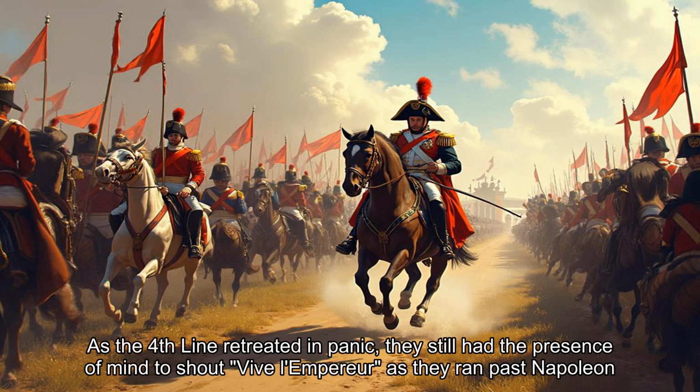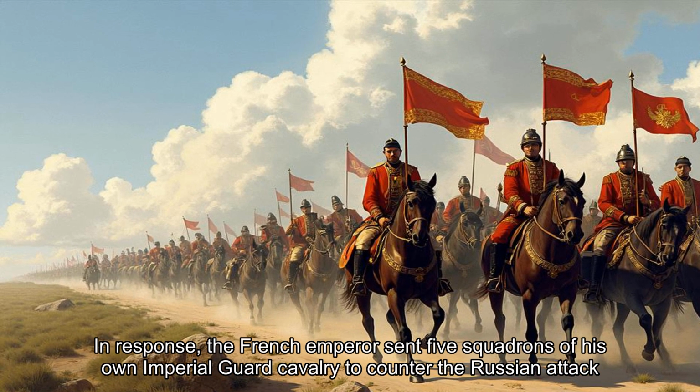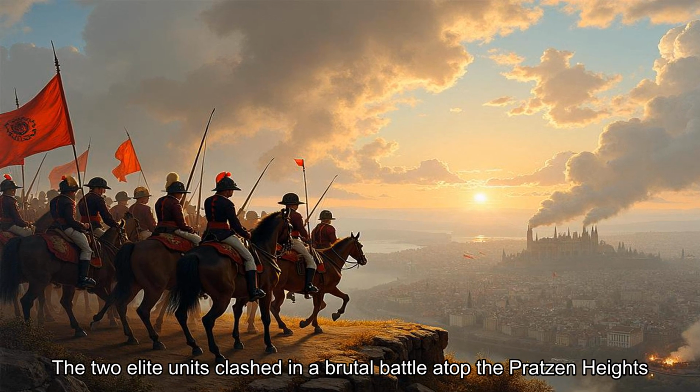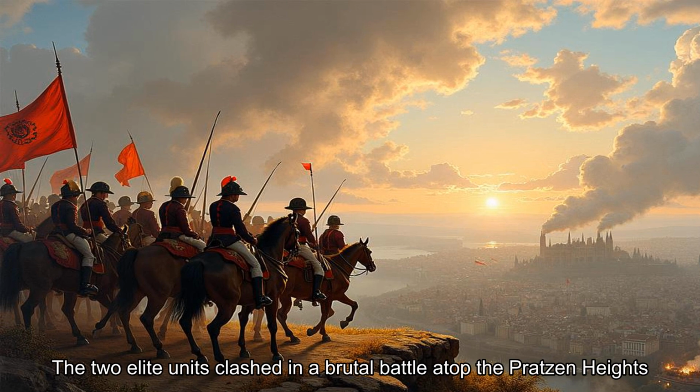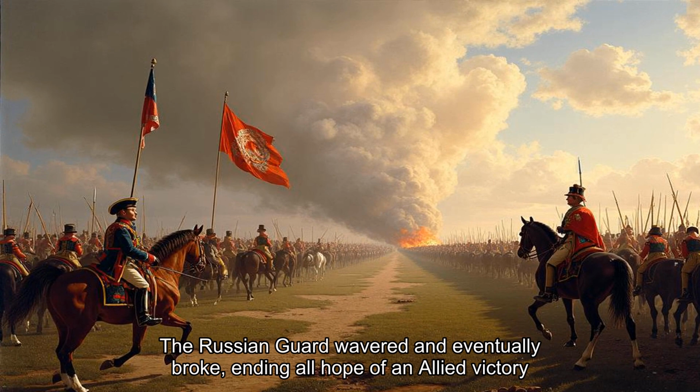As the 4th line retreated in panic, they still had the presence of mind to shout, "Vive l'Empereur!" as they ran past Napoleon. In response, the French Emperor sent 5 squadrons of his own Imperial Guard cavalry to counter the Russian attack. The 2 elite units clashed in a brutal battle atop the Pratzen Heights. The Russian Guard wavered and eventually broke, ending all hope of an Allied victory.